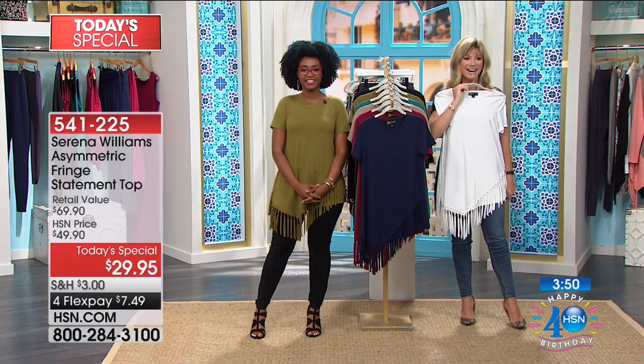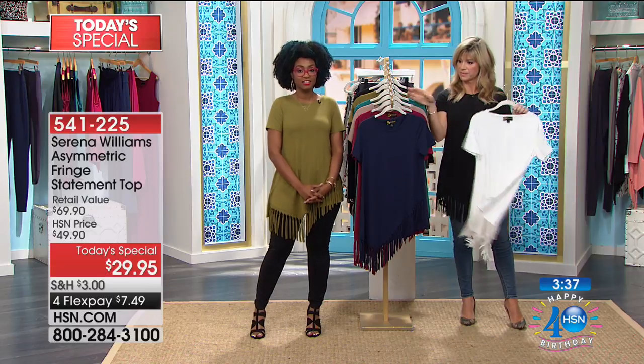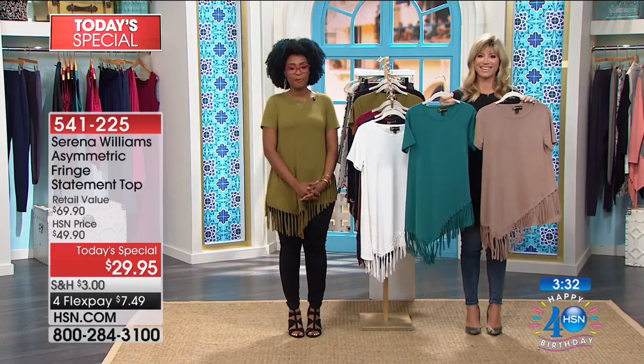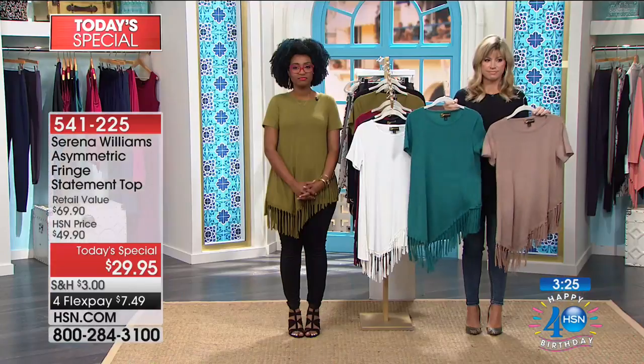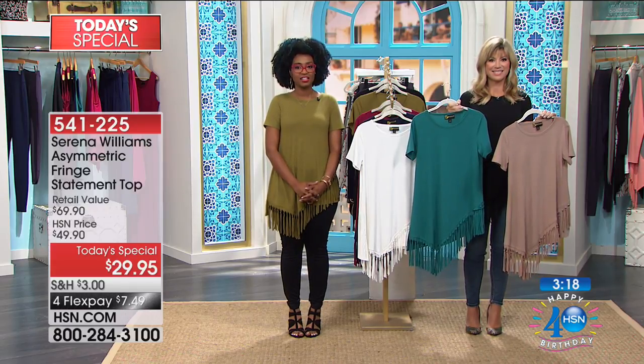I decided to stay on the line because I have literally probably about 15 of Serena's fringe tops. Oh, wow. I buy almost every color. I bought the sand and the teal this time because I have a lot of the basic and the black and ivory of some of her other stuff. Okay. And what's very nice about them, with the fringe, you can dress them up or you can dress them down. You can wear it for all different occasions. Right. And when it comes to the sand, I have some really cool shoes that have the fringe, and it's hard to find that type of color with that.